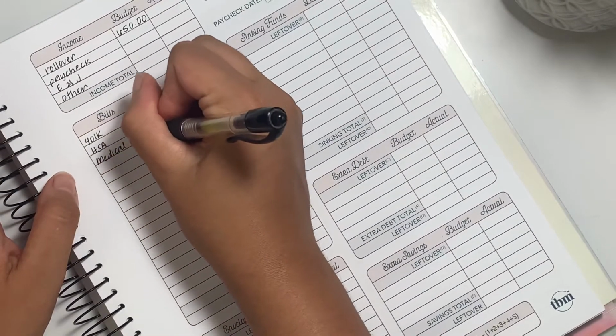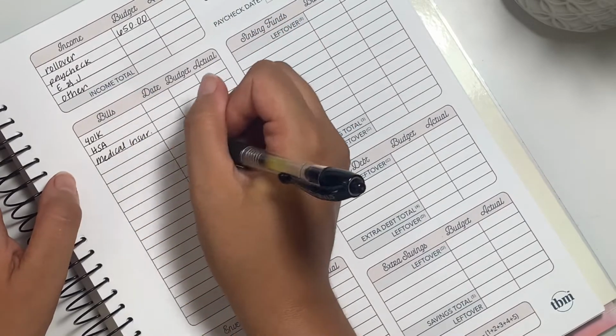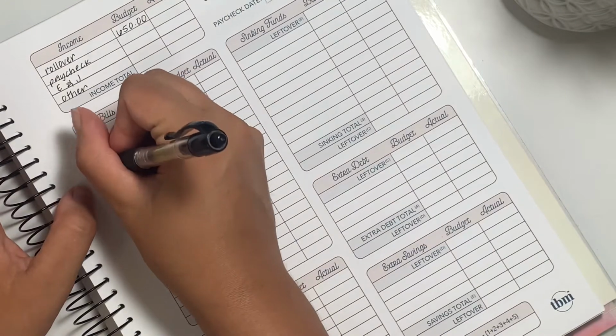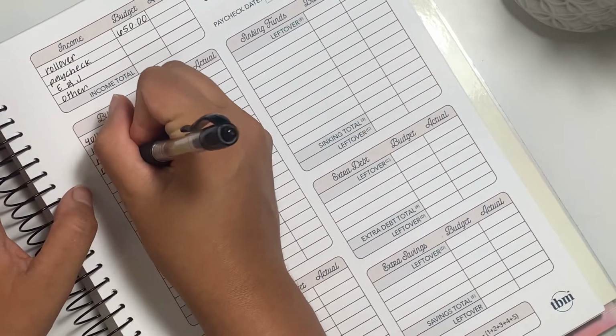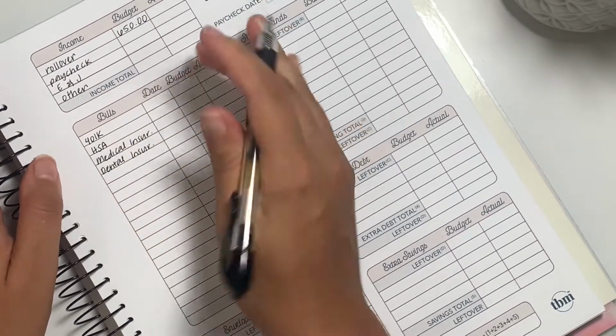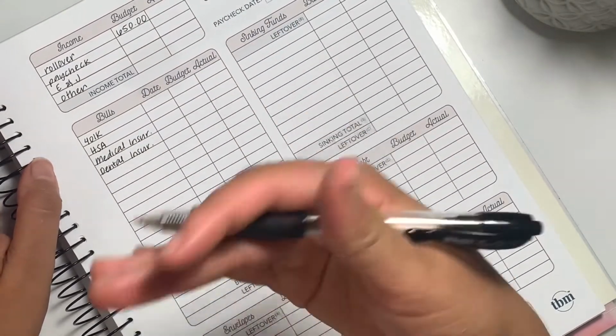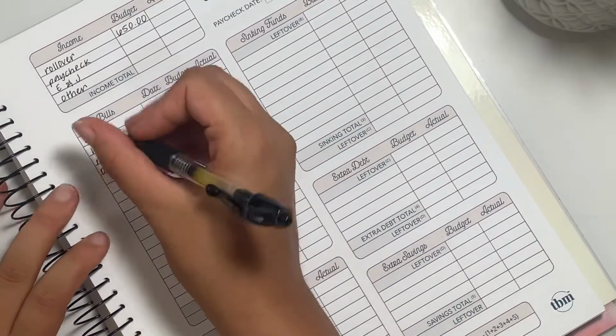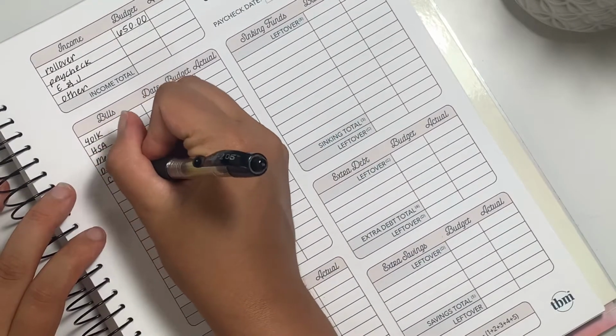My medical covers both Amari and I. James is on his own insurance plan through his job. He unfortunately isn't working now because he works for a theater company, but they still have him on insurance and whatnot. And next up is going to be car insurance.